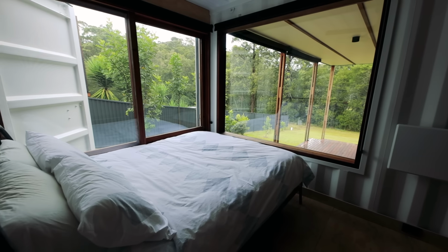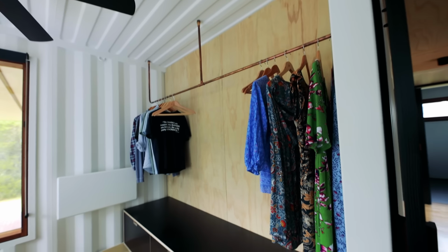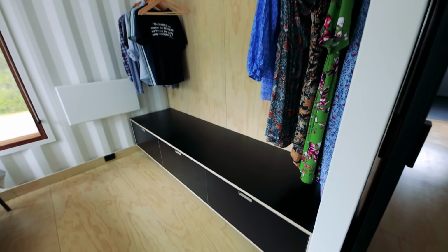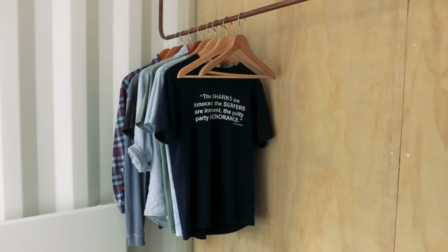We've also tried, again, to keep a minimalist aesthetic and to only include what's simple and necessary. So here we have just a very simple 3 drawers. And again, we've got this copper piping forming the coat hangers here for our wardrobe space. So very simple, and they're just as effective as any other approach is.